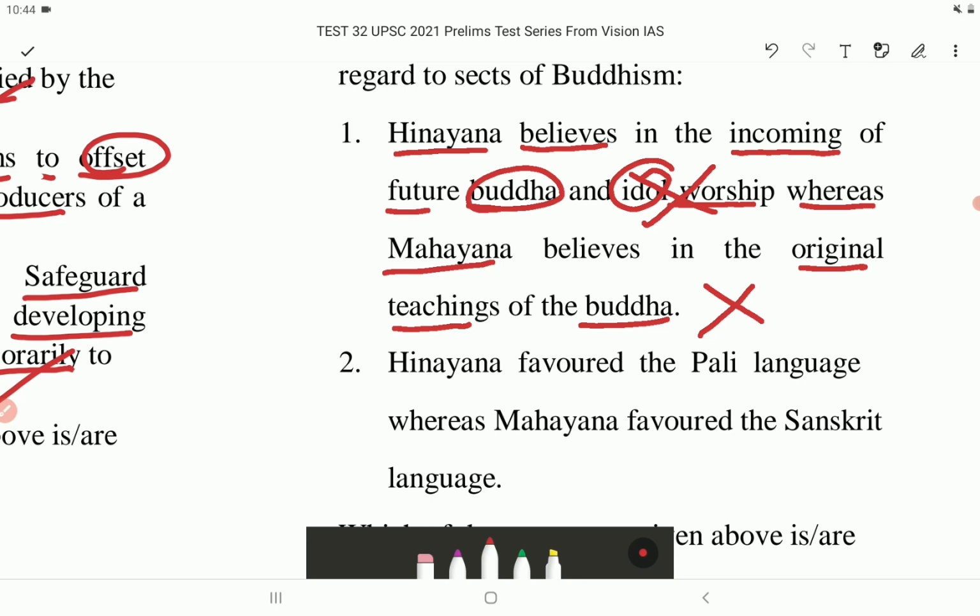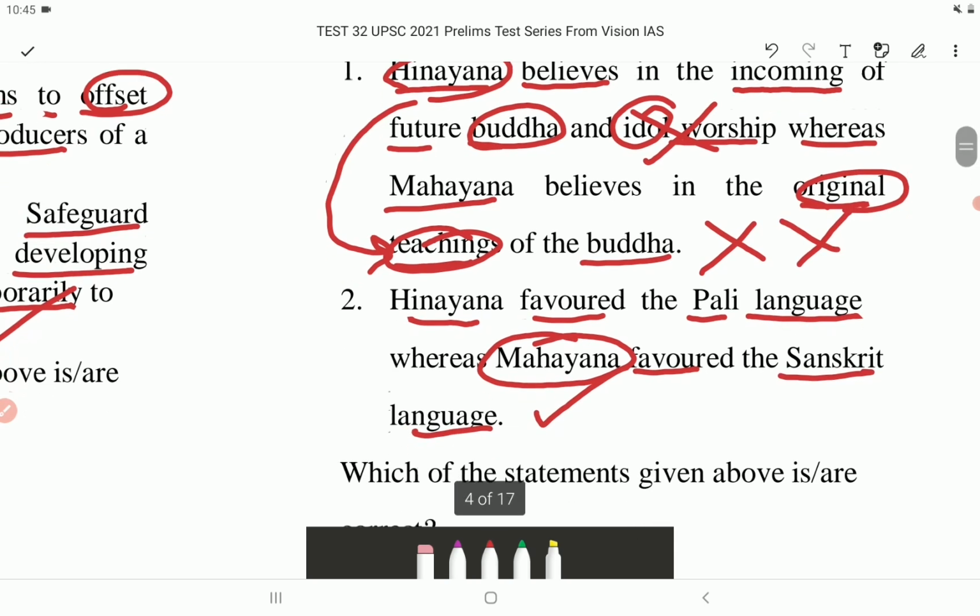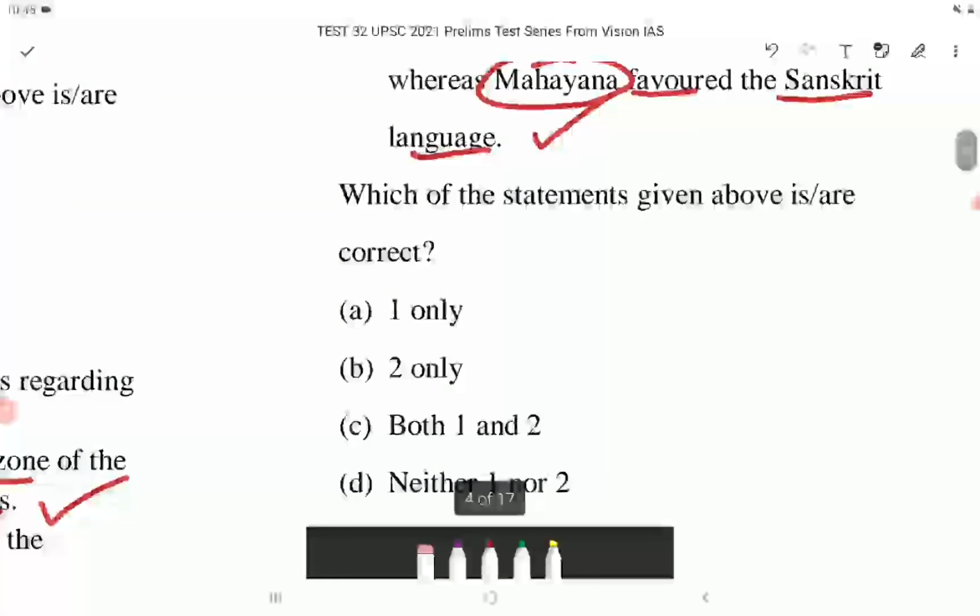They believe in the original teachings of Buddha. So Hinayana, they believe in the original teachings of Buddha. Mahayana believes in the heavenliness of Buddha and idol worship of Buddha and bodhisattvas embodying Buddha nature. So statement 1 is incorrect. Statement 2. Hinayana favored the Pali language, whereas Mahayana favored the Sanskrit language. This is correct. Which of the statements given above is or are correct? The correct answer is option B, that is 2 only.